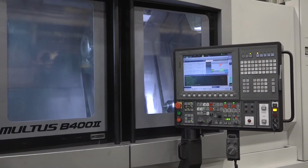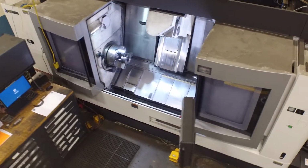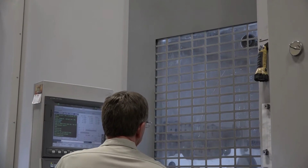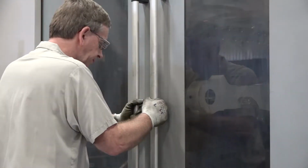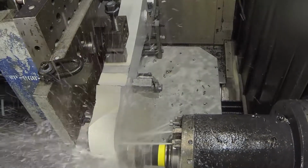The Okuma LB-B402, a 5-axis Multus with the versatility to machine many spare parts. The Okuma MB8000H. It's a highly efficient horizontal machining center with 2 tables and very fast tool changing capability.